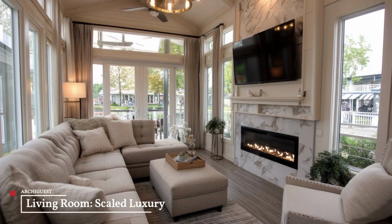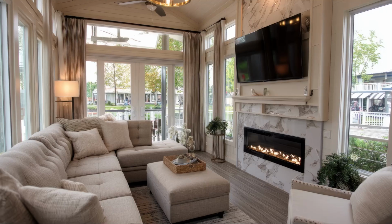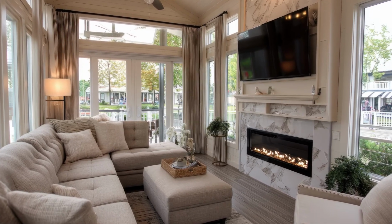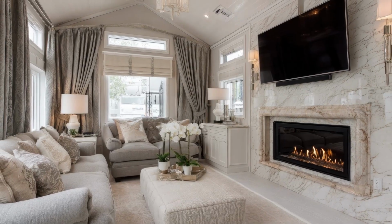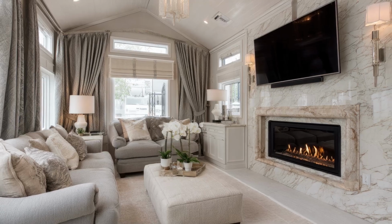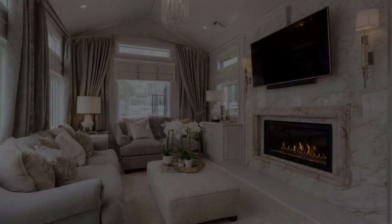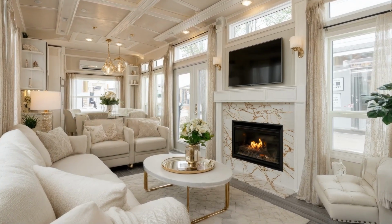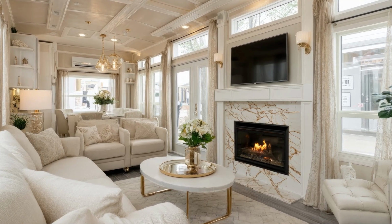The living room embodies the mansion-inspired spirit. Plush seating, arranged to maximize both comfort and space efficiency, invites you in. A faux fireplace framed with marble tiles becomes the focal point, adding warmth and grandeur. Above it, a flat-screen television is discreetly mounted, blending functionality with elegance. The high ceilings paired with tall drapes create vertical drama, making the room feel expansive and stately despite its compact size.